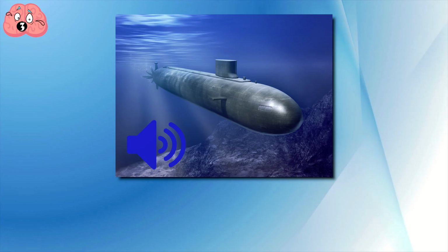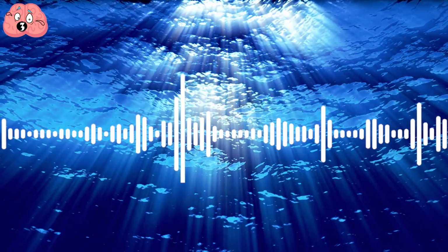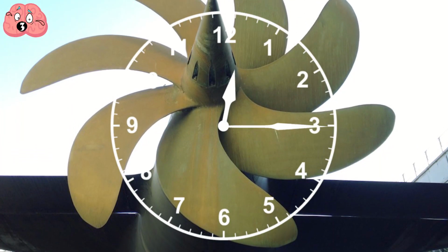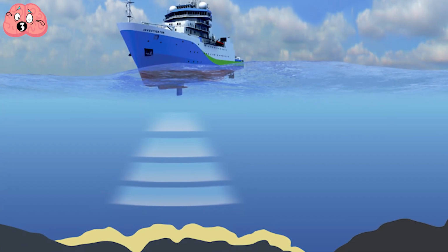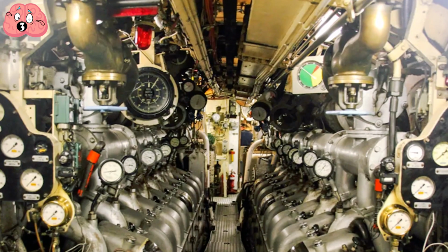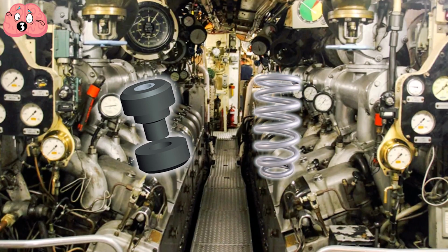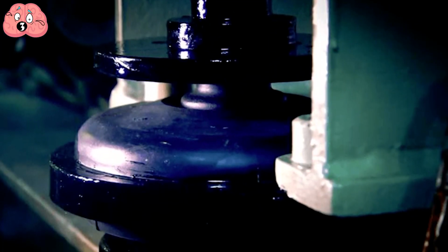Number 3. Silent running through isolation and hydrodynamics. Sound travels underwater for great distances. The hum from a motor or the tick of a clock would give away the location of a submarine. As more sensitive sonar systems were developed, ways to silence sounds from the submarine were also invented. So every piece of machinery is isolated with rubber mounts or coiled springs to prevent the vibrations that make up machinery noise from being transmitted through the hull.